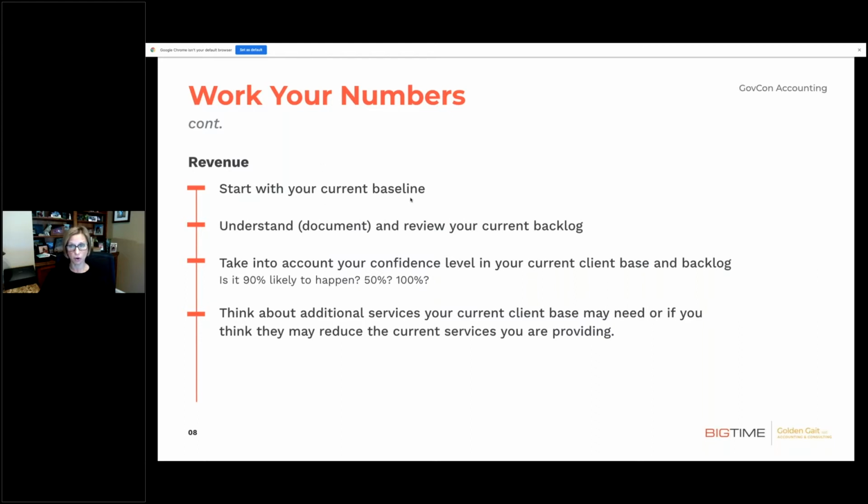You do start with your current baseline. So you're going to think about all your clients, and you're going to think about the services that you currently provide them. And you're going to then extrapolate it out and figure out what your backlog is with them. So we all have our clients, and we know what we're doing for them on a monthly basis. And if you're in professional services, sometimes that varies depending on what they need. Sometimes it's consistent, like if you have a fixed price arrangement with them and you get the same amount of money every month regardless. And then sometimes it ebbs and flows depending on what the client needs.